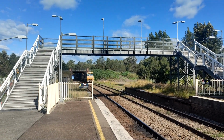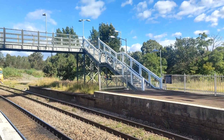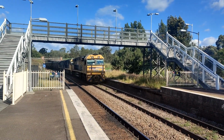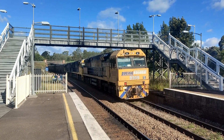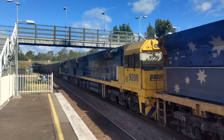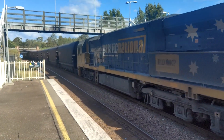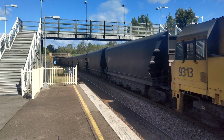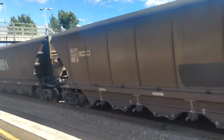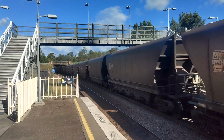Here we have some 93 class locomotives passing through platform 2 here at Greta. It looks like they're going to enter the Greta siding sort of thing. 9308, 9203 I think that was, and 9313 are the locomotives on this coal train.